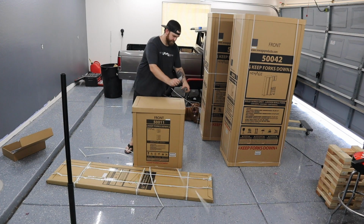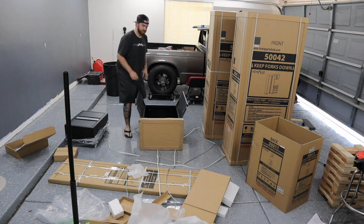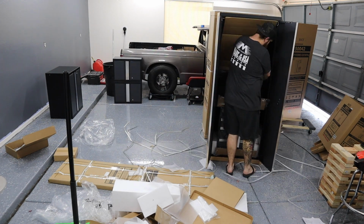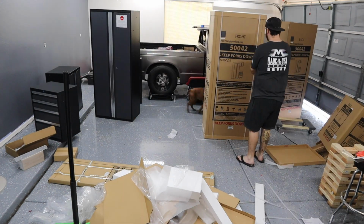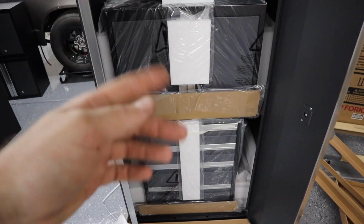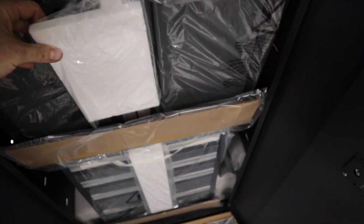Oh, that's satisfying. Just want to show you guys how well these things are packaged. I mean, they obviously use the inside of these cabinets to store all the other stuff to minimize the size of the shipment. But this thing is wedged in here. Gotta really push. Oh. Styrofoam that's preformed for everything.